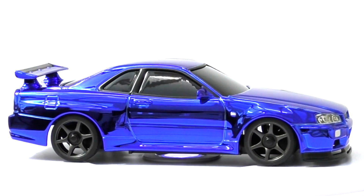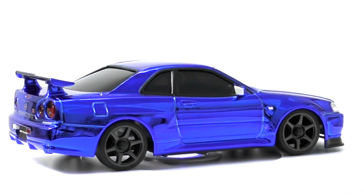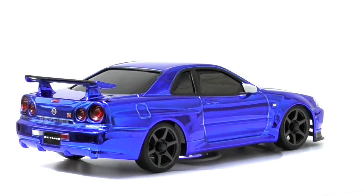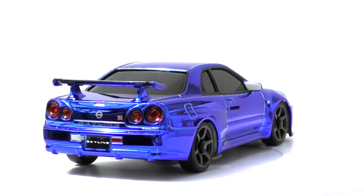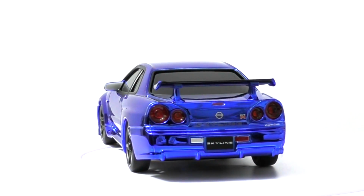And the thing is, Nissan actually brought out a lot of the tuning parts for this car. I believe it was Nissan Motorsport. They were the ones that brought the car out with all these tuning abilities. They're the ones that kind of launched it.